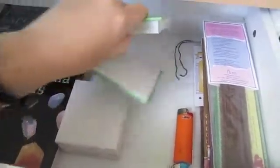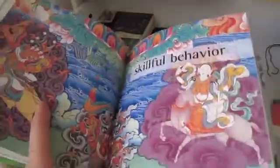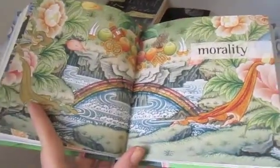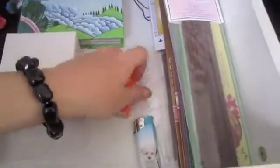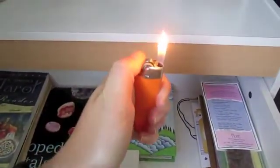This is a Gift of Awakening book that I got at a local store. It was relatively cheap and it's just got really nice artwork. So I got that. It's gorgeous. I haven't really looked at it that much though, but it's in there. And then I have my lighters for my incense. Took me forever to learn how to use one of these things, but there you go.